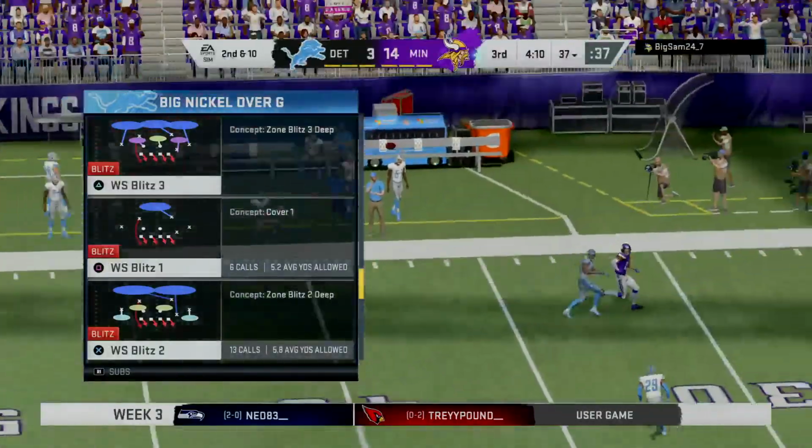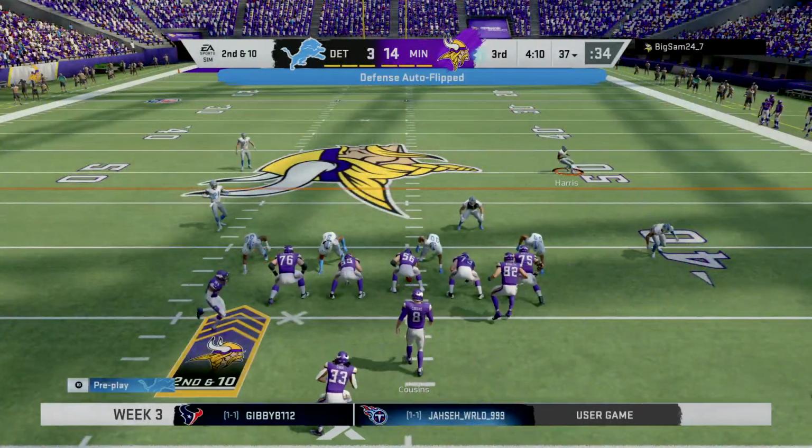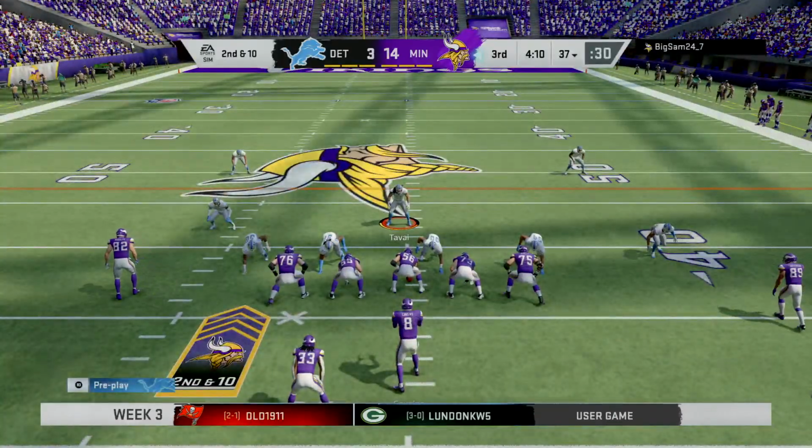Looking for more there on first down, but this throw downfield incomplete. Line of scrimmage, again the 37 as they line up 2nd and 10.